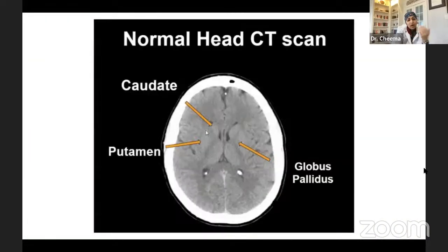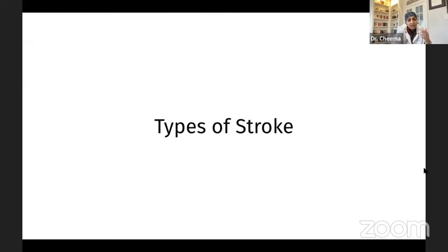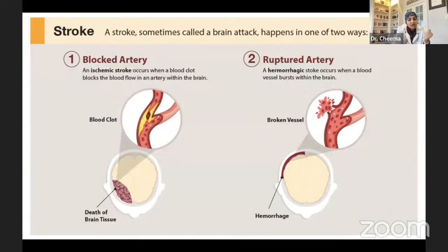So how does an ischemic stroke happen? It can be emboli, it can be thrombus. How does it happen? When fatty deposits form, it can cause it. High cholesterolemia can cause it. So there are many causes of ischemic stroke. And how can a patient have a hemorrhage? The most important cause is hypertension. A patient can have a brain aneurysm. So there are multiple causes. I'm just talking briefly about it.